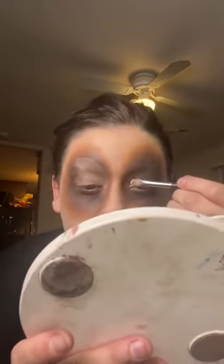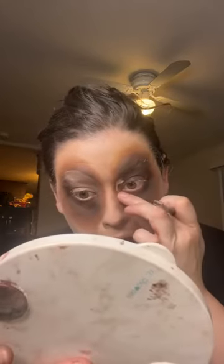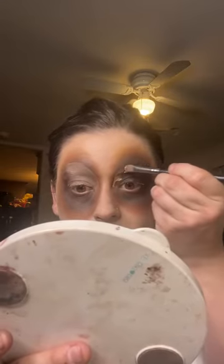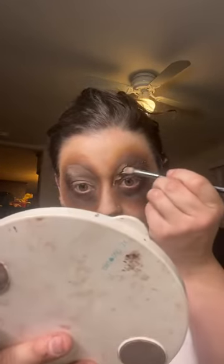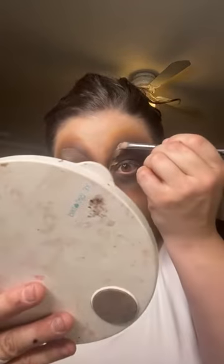Okay. Let's do the other side. That wasn't as hard as I thought it was going to be. And we're going to add a little bit of glitter with it. Alright. If I only look at the camera, I have no idea what I'm doing. So I do have to pull up a mirror a little bit closer to see where I'm at here. All right, so we've got to go above the natural eyebrow and start arching over.